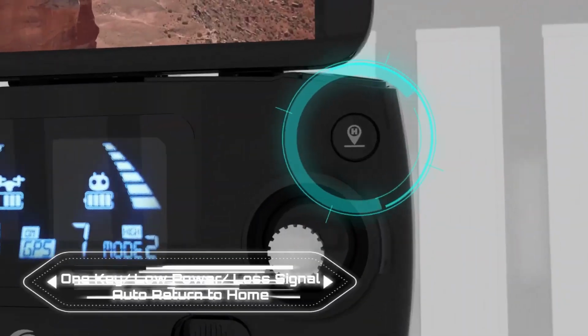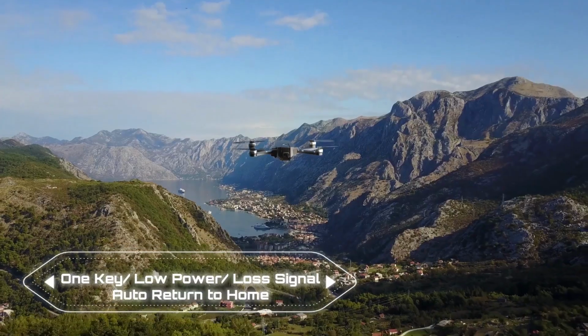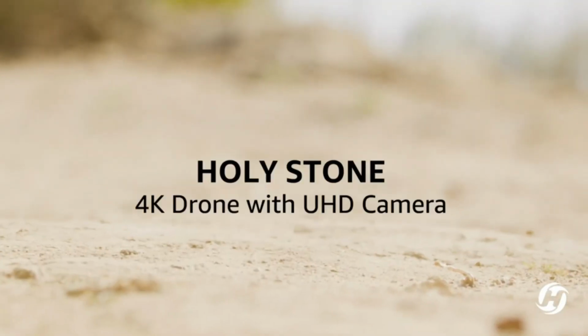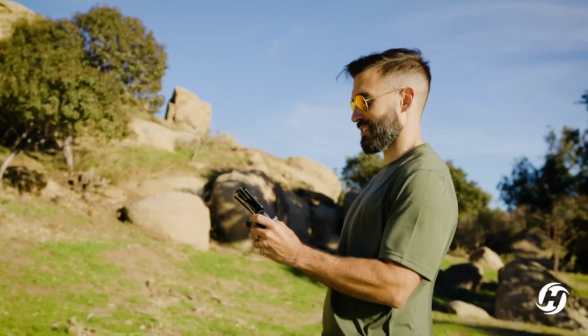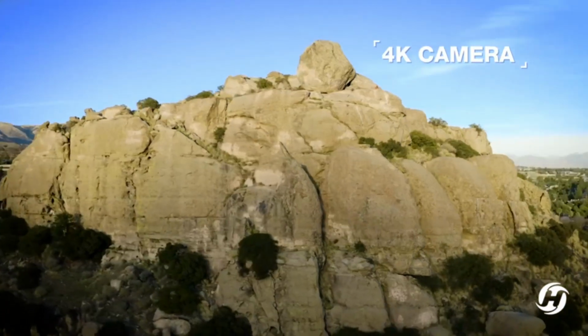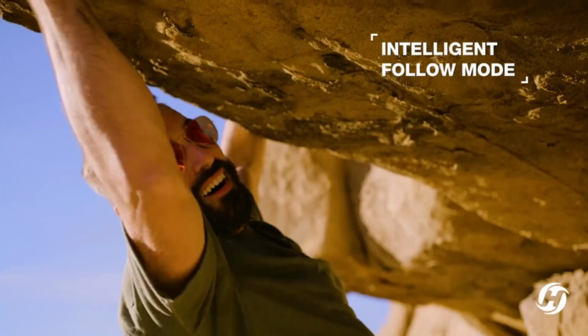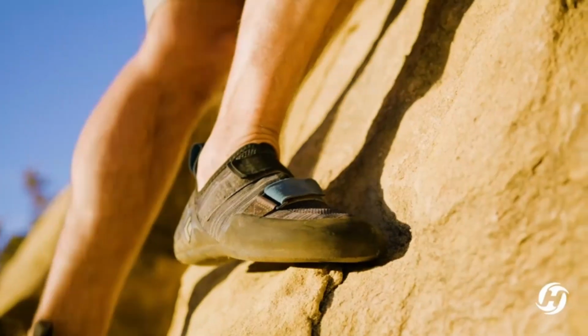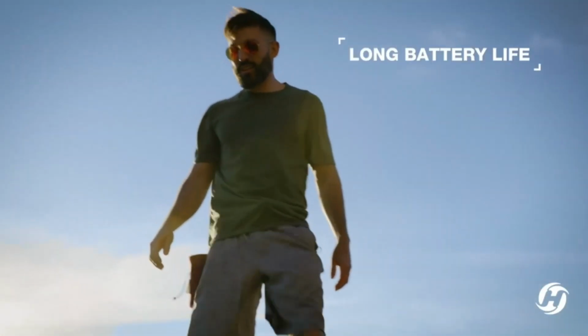Say goodbye to noisy distractions. This product boasts whisper-quiet power with its brushless motors, providing stability and an extended motor lifespan. The convenience of the included carrying bag makes transport and storage a breeze. Elevate your videography and photography with the Holystone HS720E, where innovation meets adventure.